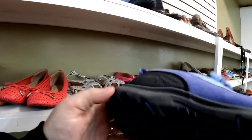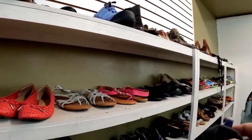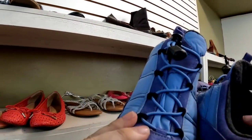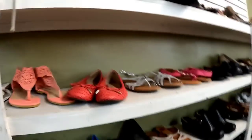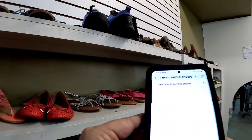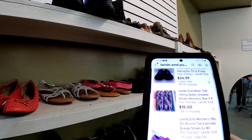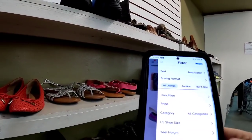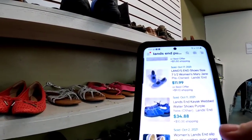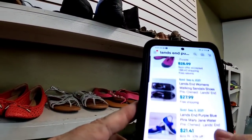Now, again, with the women's shoes, not super familiar. These Land's End looked really, really nice, and they were very well made. So I actually decided I would look them up, and shoes are half off. I am not that familiar with Land's End as far as shoes, so I put purple because I figured purple would probably stand out, and it looks like they go for like 18, maybe to 25. We're going to look at the sold listings, and some went as high as 35, but most of those were water shoes, and the ones I was looking at were not.